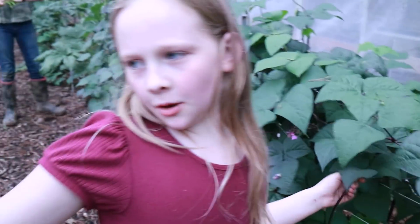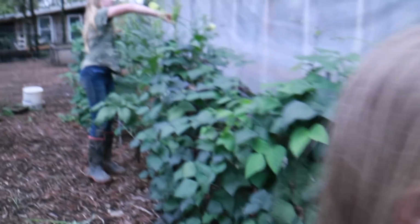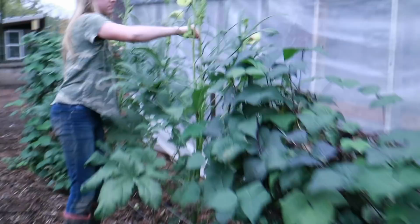We need a bag. Yummy. Those aren't producing any. Nope, they're done. But we need a bag to pick a bunch of green beans. I love green beans. It's crazy. There's so much in this, it's wonderful. I'll get you girls a bag.